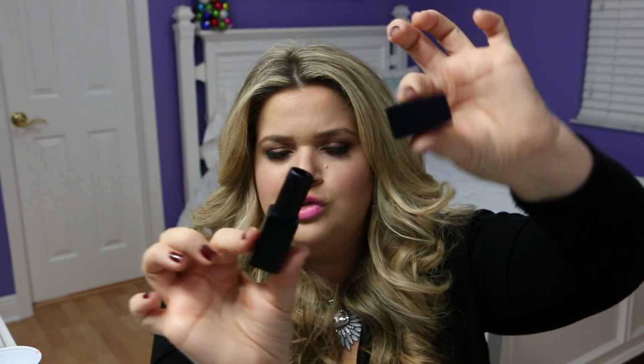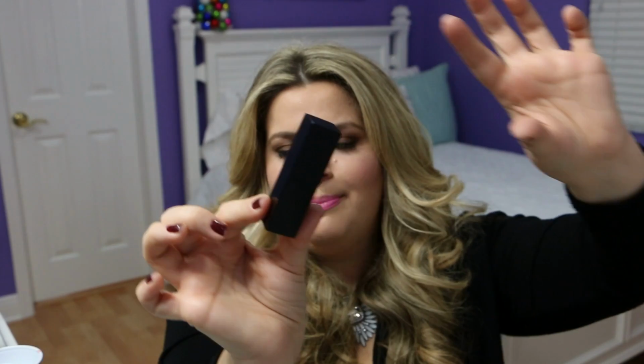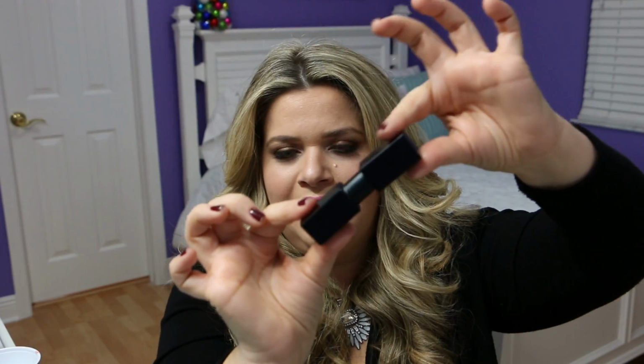I love it because it's like a stronger lipstick, but it's very wearable. The shade is just such a pretty shade, and it's something that I've worn during the day. I've worn it at night. It's a great lipstick. The packaging is a little bit different. It's kind of like a square packaging, and then the cap is magnetic, so it just kind of clips on back really easily.